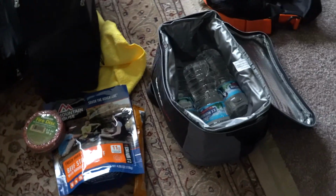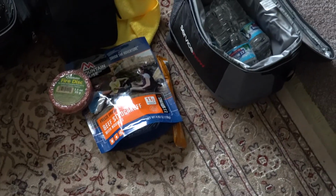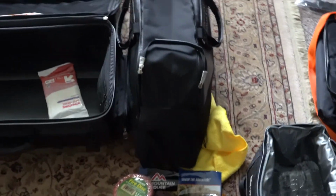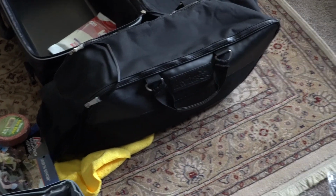Bringing a smaller cooler this time. I'm not going to bring a lot of food or anything. It's just one night, so I don't think I need a larger cooler. I do have my rain gear. It is supposed to rain tonight, and I figure I should bring my rain gear just in case. And this is really where all my camping gear is, this Harley-Davidson luggage. It fits right into the tour pack. I've been using this for a couple years now.